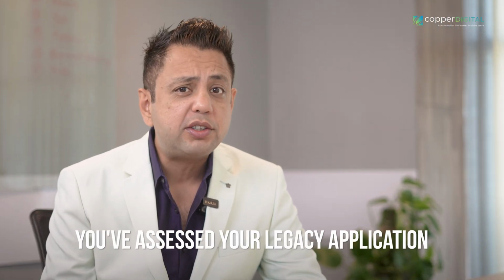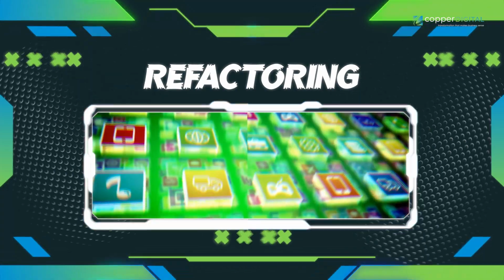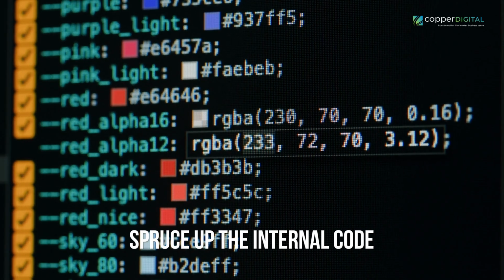So, once you've assessed your legacy application, my team is ready to help you explore the different ways to modernize it for the future. Initially, we try rehosting or replatforming, but wait, there's a whole arsenal of options at your disposal. First up, there's refactoring. Think of it like giving your application a much-needed makeover. We're not talking about plastic surgery, but we're going to spruce up the internal code to make it run faster and easier to maintain. There are even tools to help with this, like JRefactor and Eclipse JDT.